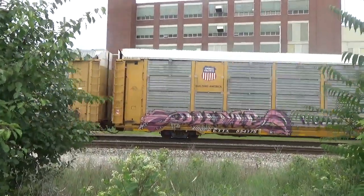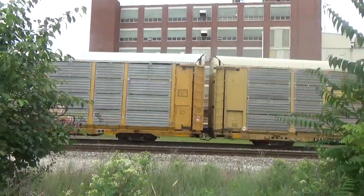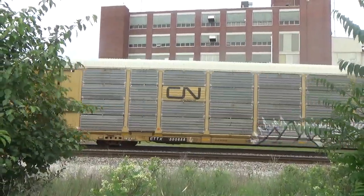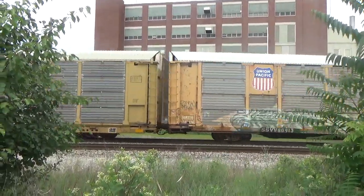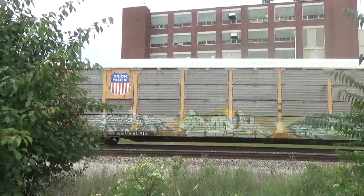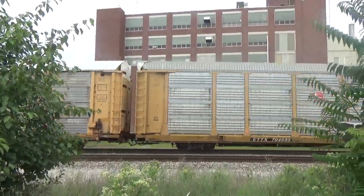What we get is a lot of Canada National where I live at. Sometimes they'll have some other kind of train with them, but not all the time.